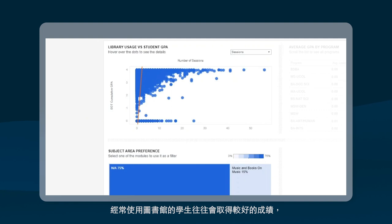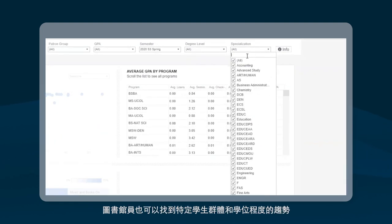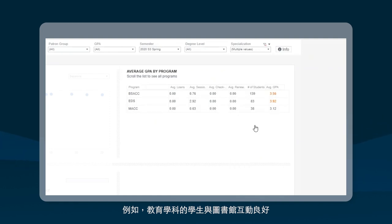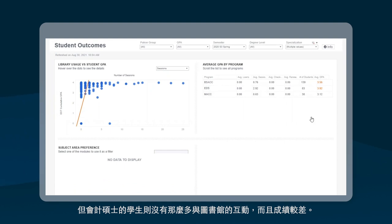Students who use the library heavily tend to get good grades, while students who do not engage with the library get a wide range of grades. Librarians can find trends with certain groups of students and degree areas. For example, education students engage well with the library, as do bachelor's in accounting students, while the master's in accounting students don't as much and achieve poorer grades.